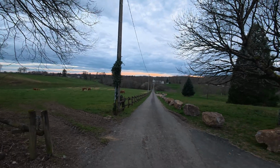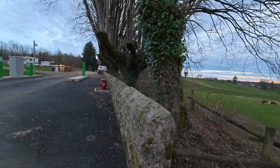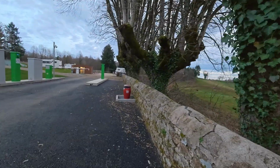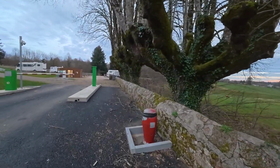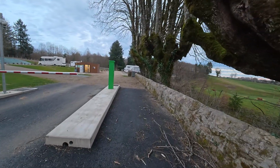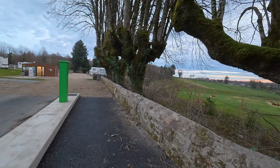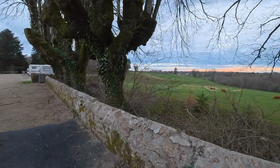But yeah, I mean, this is incredible. It's about 17.50 euros for the night, so it's a little bit more than the parking we had last night. However, what's that? Is that going to work out about 15 quid?